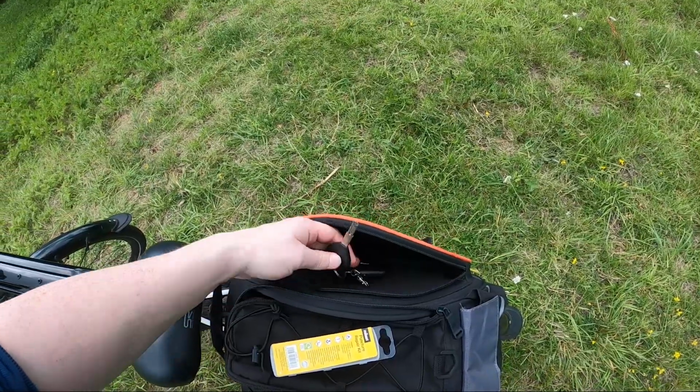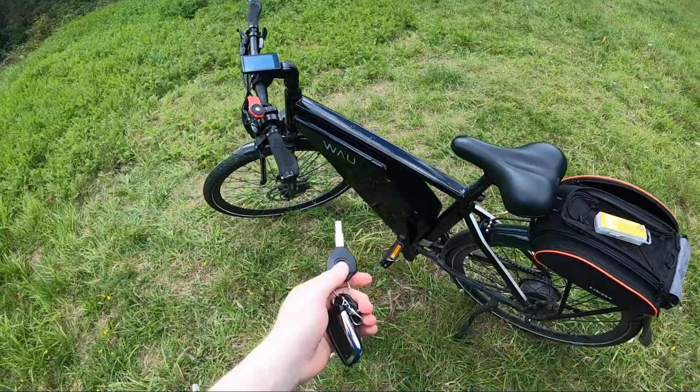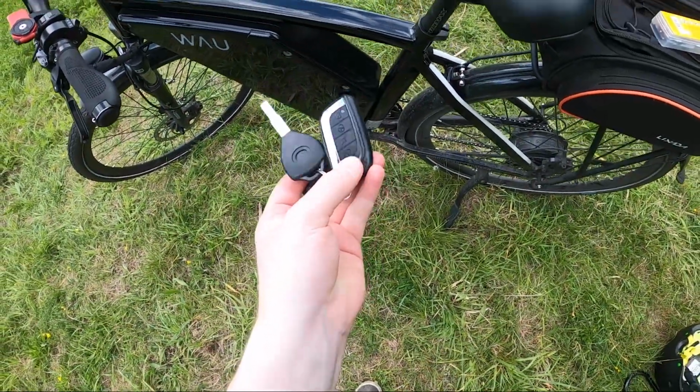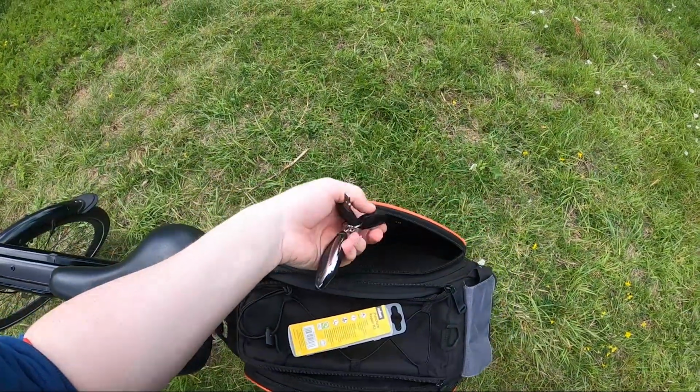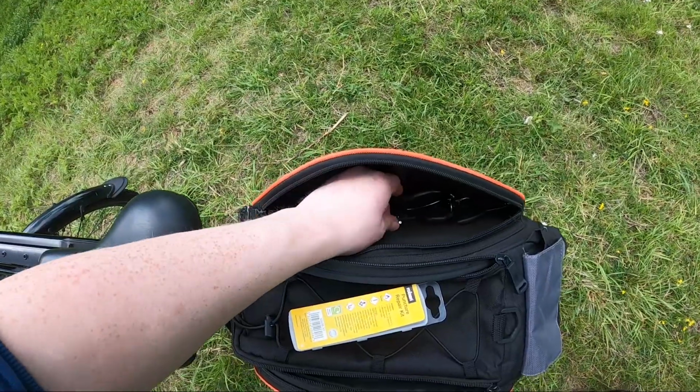If we look in here as well, I have my keys. This is where I keep my keys for my e-bike. The Wow X Plus uses a battery inside here, which I can unlock with these keys, and it also has an alarm system. So these just sit nicely in the side. And then I just have a few random Allen keys, which fit various different bolts on the bike.